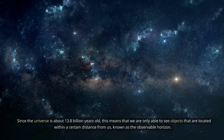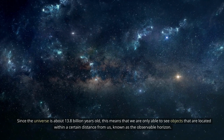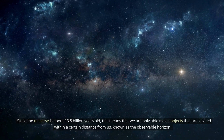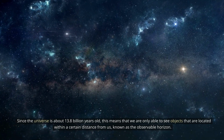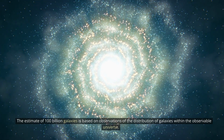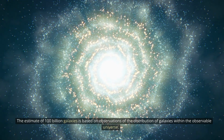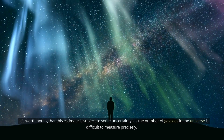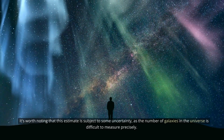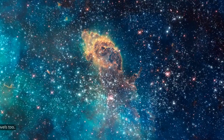Since the universe is about 13.8 billion years old, this means that we are only able to see objects that are located within a certain distance from us, known as the observable horizon. The estimate of 100 billion galaxies is based on observations of the distribution of galaxies within the observable universe. It's worth noting that this estimate is subject to some uncertainty, as the number of galaxies in the universe is difficult to measure precisely.